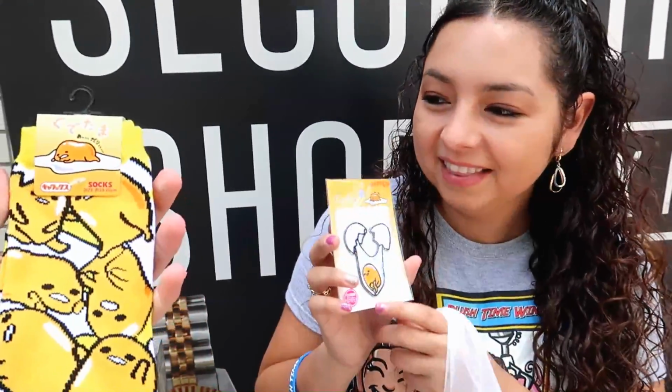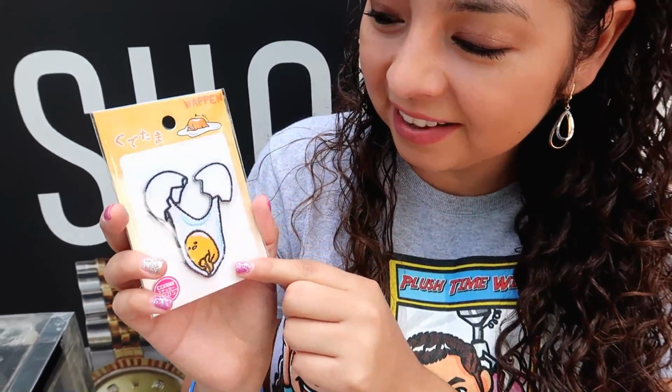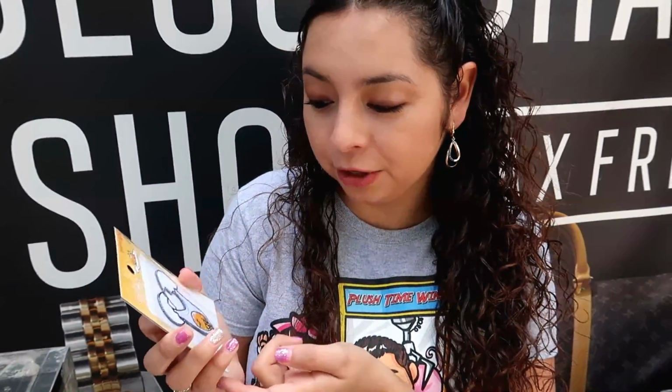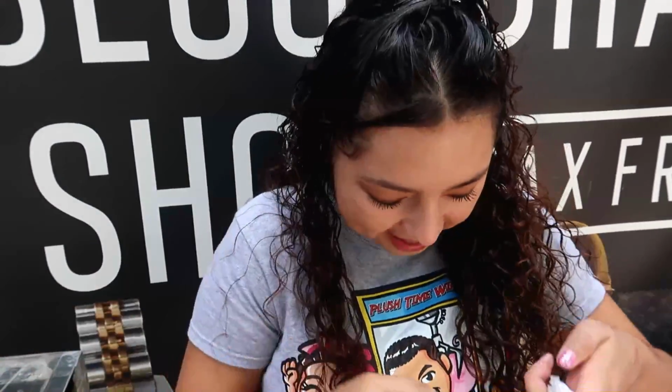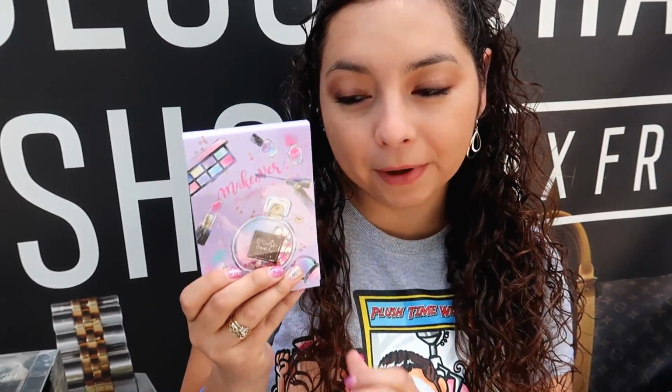It doesn't actually have the booty cheeks on it, darn it. Yeah, this one doesn't either, but it has a little. Oh, that's the patch. Yeah, look how cute. I like this one because it actually has the eggshell in it. I'm not sure where I'm going to put this patch, like what kind of DIY I'm going to do with it, but I don't ever see Gouda Tama patches. Never. But when I saw it, I was like, I got to get it. And yeah, this was $5. I love this so much.